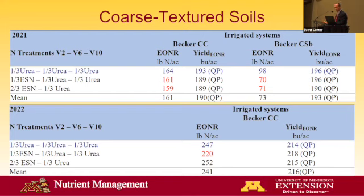And then we are doing this same study in the coarse-textured soils at Becker and Rosemount. For this particular one in Becker, we have, again, continuous corn and corn soybean in 2021, and then the bottom graph is for 2022. And again, looking at the red numbers as a quick way to look at that, there are a number of instances where you do see a benefit having some ESN in the blend for these applications. And for these coarse texture soils, the applications are being done in 3 increments, at V2, V6, and V10. So we apply a third on each one of these applications. And we use those blends as indicated in the slide.